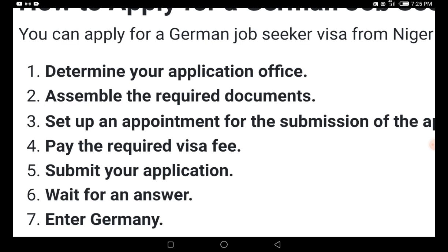So just make sure you are calm and answer the questions as honestly as possible. As part of the book I'm writing currently, I've given detailed information about most interview questions, and the likely problems that make people get their visa rejected based on the interview responses they give. So make sure you are calm, relax yourself, don't be nervous, answer questions correctly, don't lie to them.